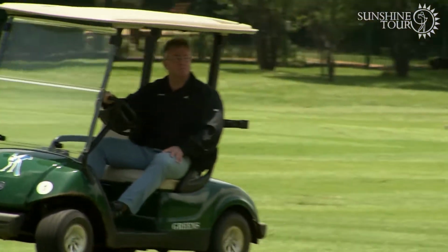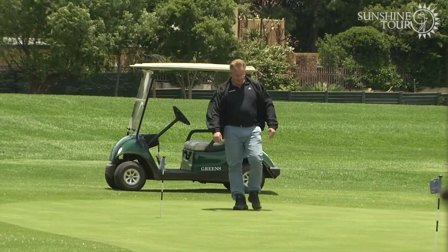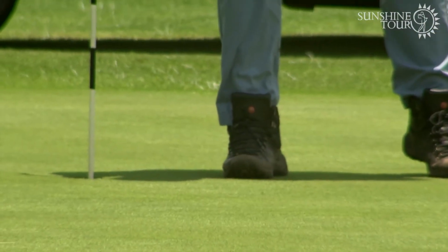I know it's a testing time for us over December period because of all the companies closing and all the staff wanting to go off. It's a real challenge for us as greenkeeping staff, but they've all given up their holidays so that we can present a magnificent golf course in a good condition for the SA Open.